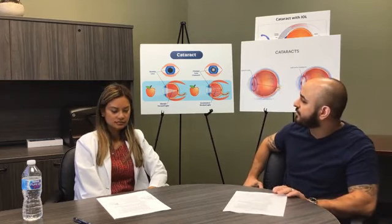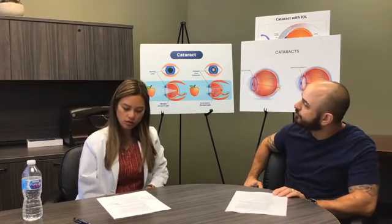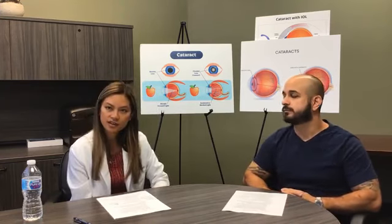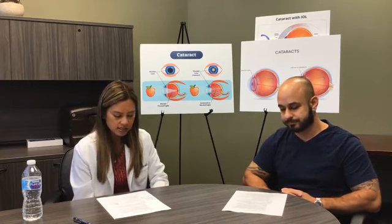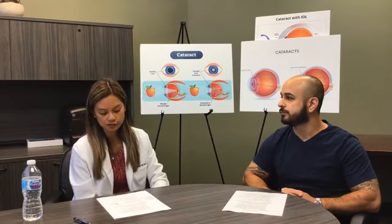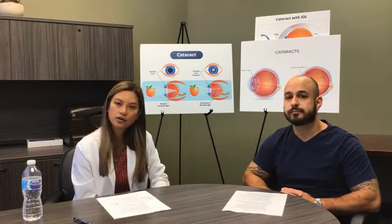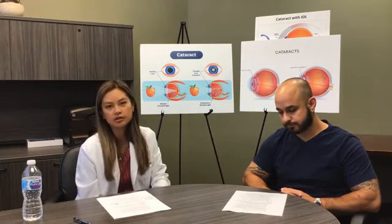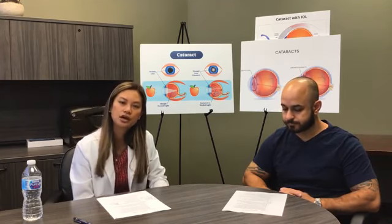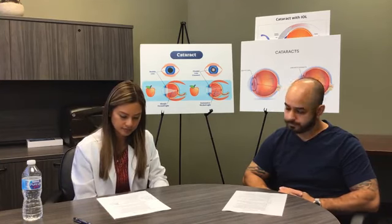What are some of the causes of cataracts? Cataracts happen with time. Everyone will develop a cataract, and it starts as early as 40 years old. But people who have diabetes, people who've had a history of trauma or injury, people who've spent a lot of time in the sun or bright light, and then really your genetics, all those things play a factor into developing a cataract.